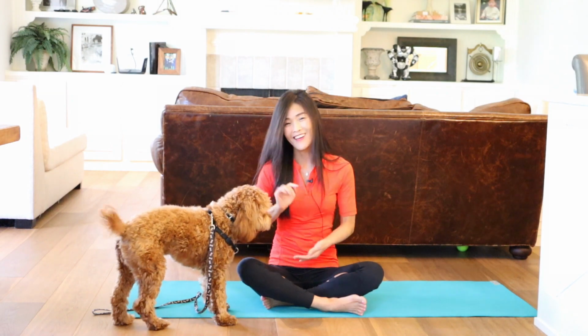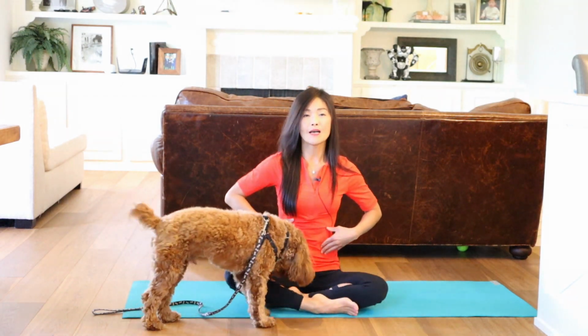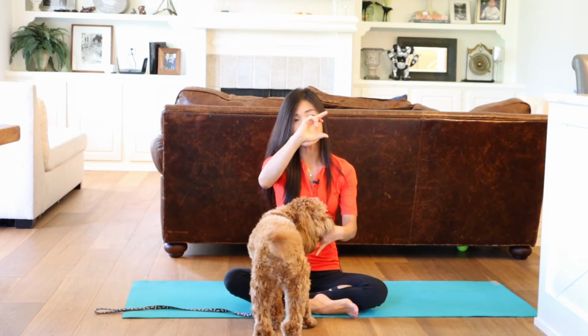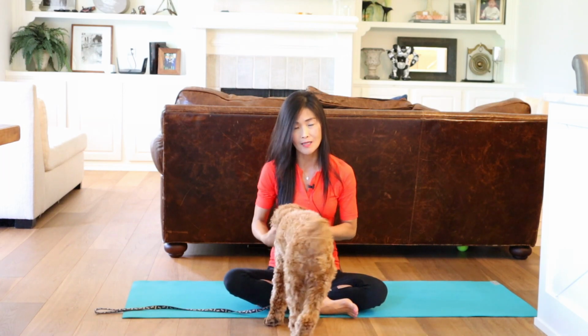So on the front side, we've got what's called transversus abdominis, and on the back side, along the spine, on each side of what's called the spinous process, there are deep muscles called multifidi. And then down at the bottom, we've got what's called the pelvic floor muscles. And up at the top is the diaphragm.